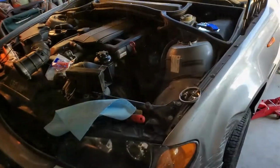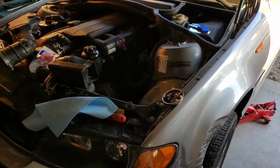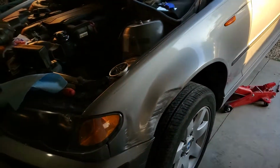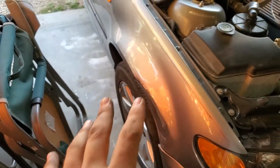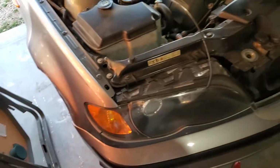I've graduated. I'm a freshman in college, but I have gotten a new car that is worthy to be on a car channel. So I have a 2004 BMW 325i. It's in decent condition, only 80-something thousand miles. All that's wrong with it is this fender, which the previous owner hit on a rock in a driveway and then a light pole.